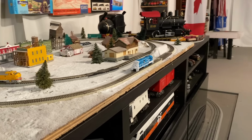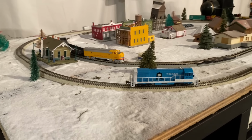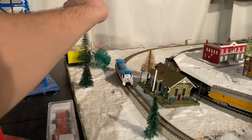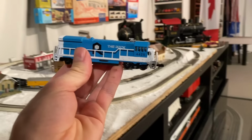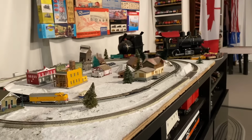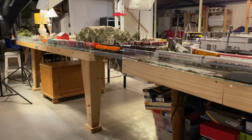It runs. It's very slow, though. Yeah, that one's definitely gonna need a bit of a tune-up. I mean, it's running consistently. It doesn't have any electrical issues, but for the amount of voltage I'm giving this, it should just be flying around the layout. So that's gonna need some work. Now, there are a few trains I want to run with some of the various locomotives that were sent in.